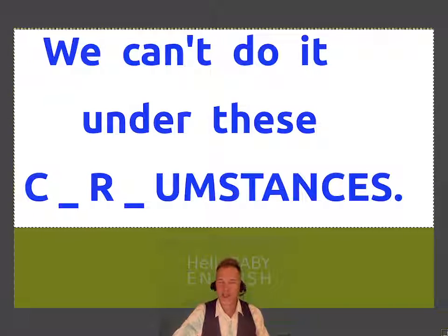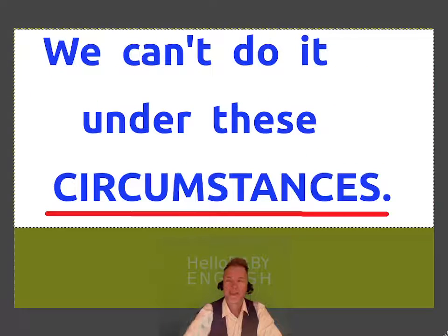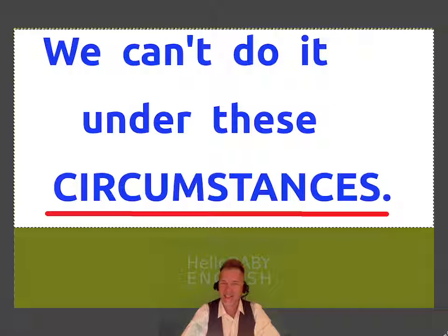This one is similar to "under these conditions." Circumstances. We usually use this one with the S in the plural form.